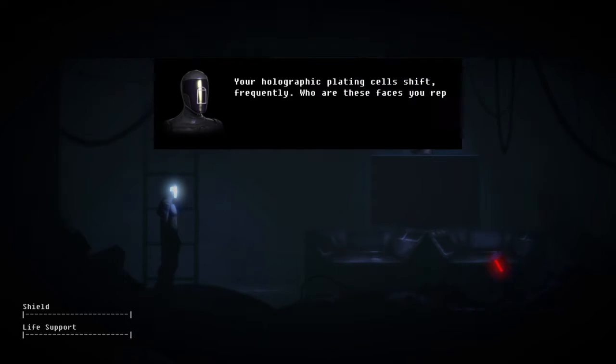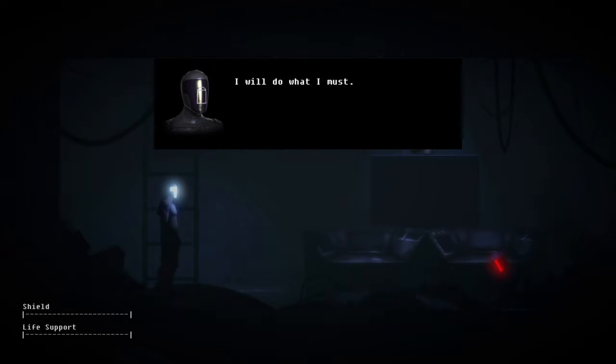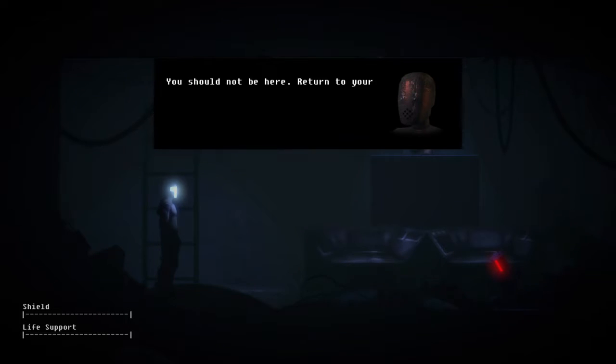Your hardware replicants fail frequently. Who are the species you represent? My protocol says that any adaptation should be on the surface. Will you adapt? You should not be here. Return to your evaluation.